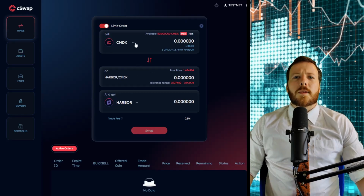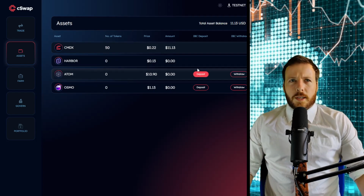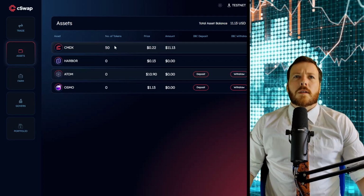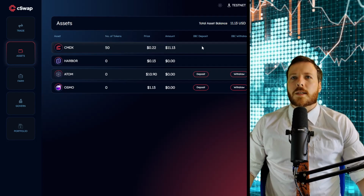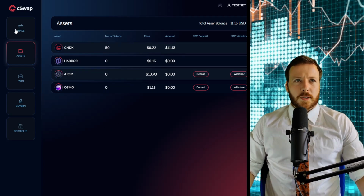Firstly then, we can see that the user interface is quite nice. If we click on assets, just like Osmosis, if you click deposit, you'll be able to deposit your Atom or Osmo here. After receiving the testnet faucet tokens, you can see they've automatically been added. I didn't even need to click deposit for this. So we know that my assets are now on the platform. So how do we use these assets? Firstly, we go to trade.